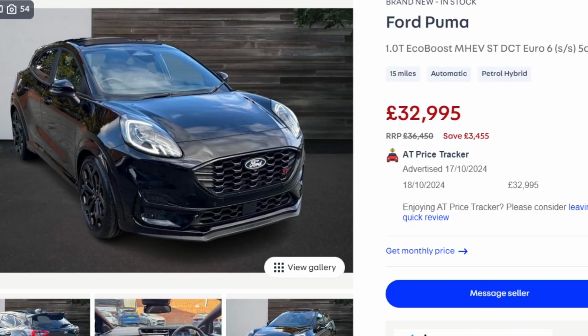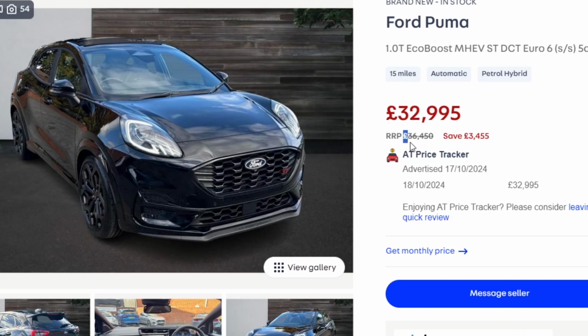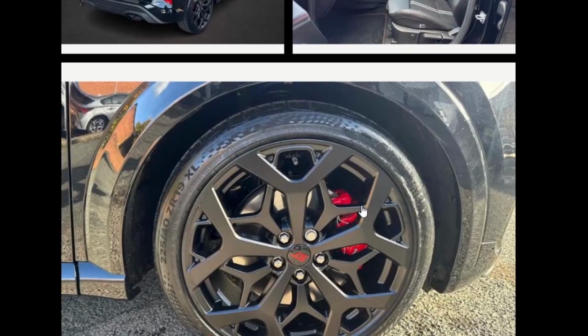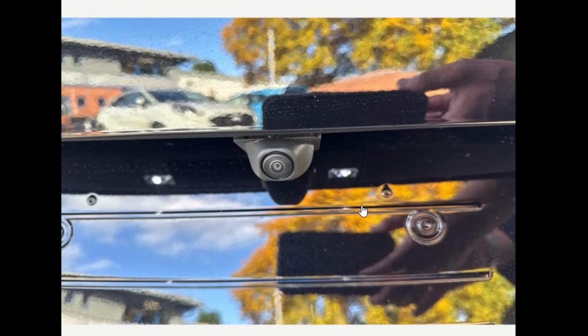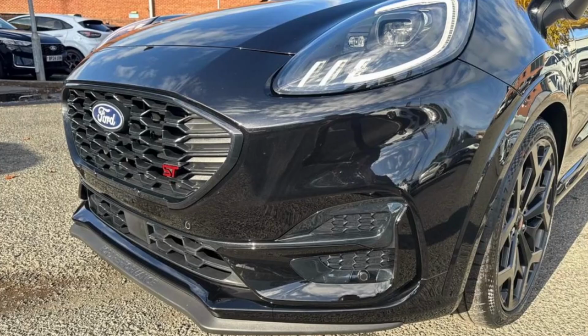It is for sale from Ford Sutton Coldfield. So RRP 36,450, and it's for sale at 32,995. And all these cool little images of what is one of the last hot little hatches really. And with the handling pack, it potentially puts it, I've felt, as close as you can get to an RS.